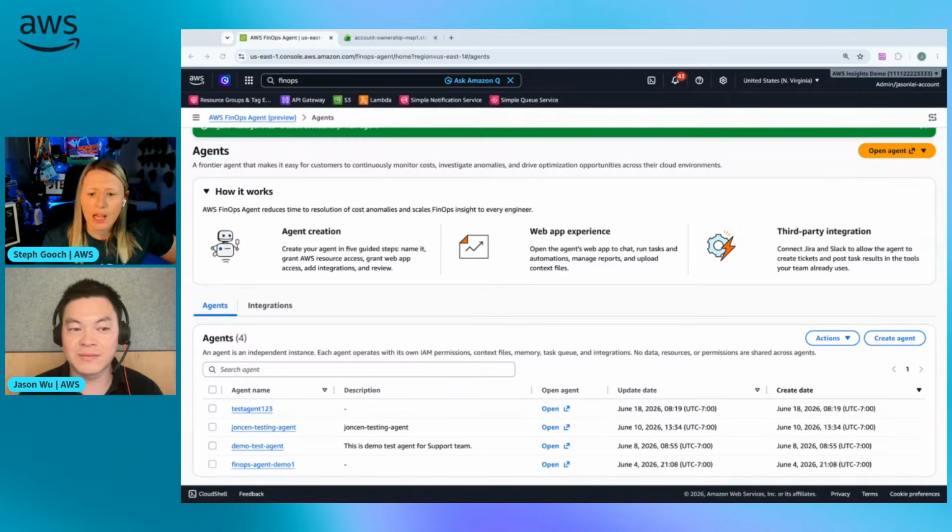Question on that. When you connect to Jira, actually, let's do it in the Jira section. I'll ask that question. Let me just pause for a minute because we have a ton of questions and I want to make sure we get to this.